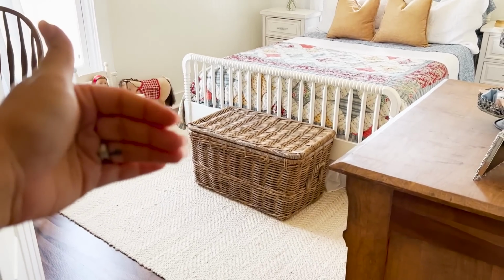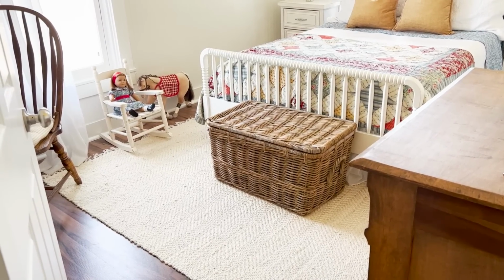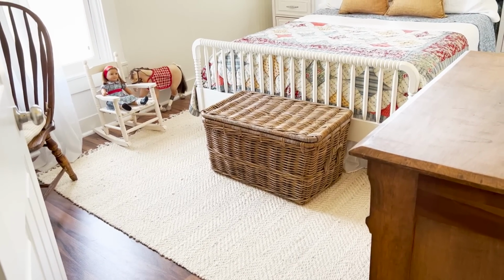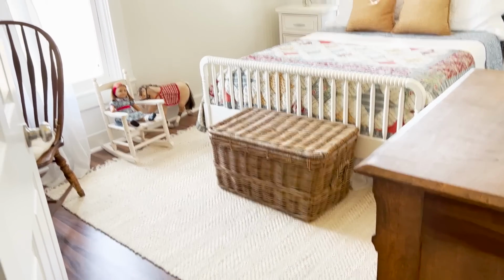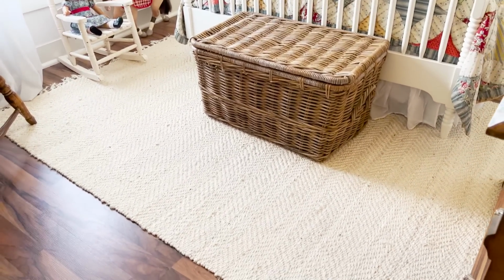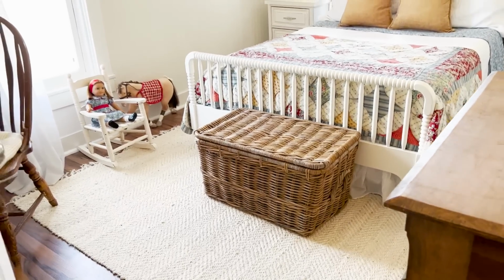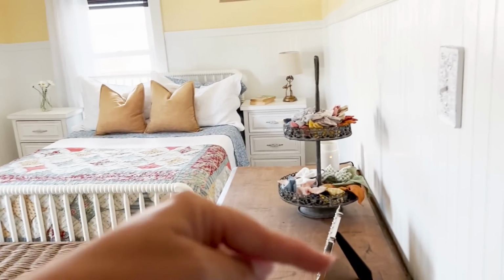I just wanted something kind of in front of the bed to have something comfortable to sit on, to play on, something that was durable, not a lot of pattern. I liked the blonde tone of this sort of jute. I thought it paired well with the yellow walls, and it has like a soft backing underneath. So we'll see how long it holds up, but it works well in this space. And then we're gonna work our way around.